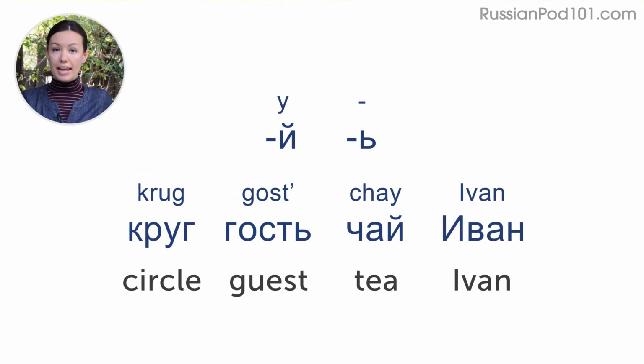Masculine nouns, names included, usually have at their end either a consonant, including y, or a soft sign, which, as you remember, doesn't have a sound of its own. For example, круг, circle, гость, guest, чай, tea, Ivan, that's a Russian male name.